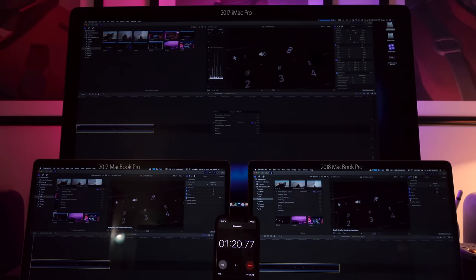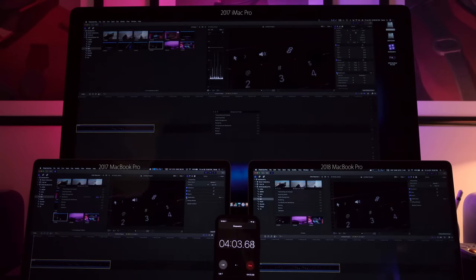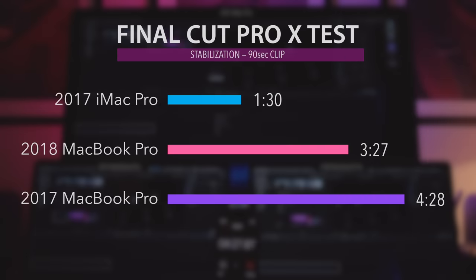Stabilization. I made these devices stabilize a 90 second video. iMac Pro finished in 1 minute and 30 seconds, 2018 MacBook Pro finished in 3 minutes and 27 seconds, and 2017 MacBook Pro finished in 4 minutes and 28 seconds. And using the fan app to make it spin faster didn't make a difference because they were already spinning fast.